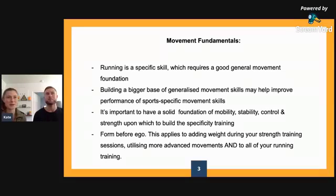Yeah, and then the last point here I think is really important: form before ego. So this applies to everything. Running, we see quite often. Life. Yeah, life in general. Quite often the people fall into the grey zone that we've spoken about before because of ego. You are running along the street and someone else is running along faster than you. So then therefore you have to run faster, right? So lets the ego get in the way.